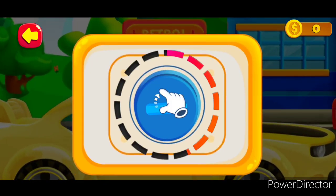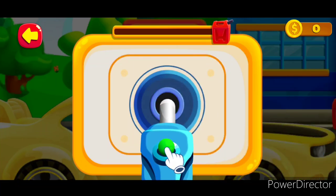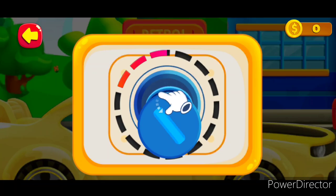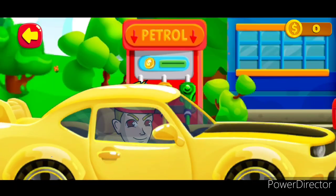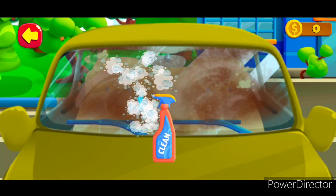Open the fuel filler cap. Pull gas nozzle through the fuel tank. Tap the number you can see on the picture. Put the fuel filler cap on its place. Let's wash the windshield.